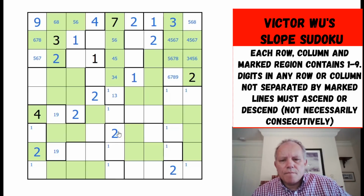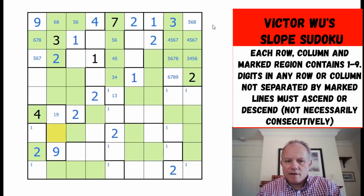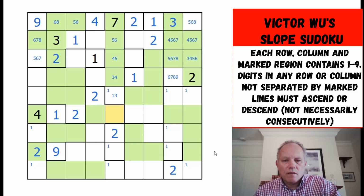But it does mean in this box, one has to be in row 8, apparently. Yes, because of those ones, that's true. So this isn't 1, so at least we get that. That's 9, that's 1. This isn't 1. I don't think that got me very far. One of those two.